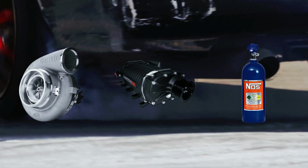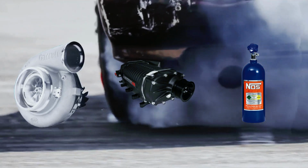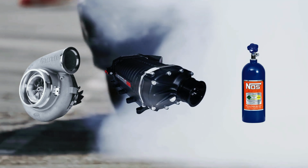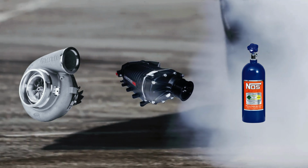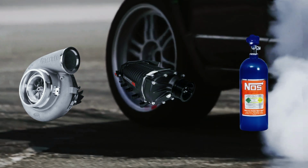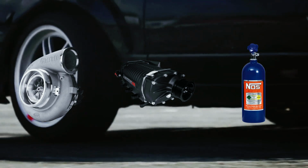It really depends on your goals. Do you want sustained power and efficiency? Look into a turbo. Do you want instant power and sound? A supercharger could be your thing. Or are you craving a huge hit of power on demand? Then nitrous might be your fix.